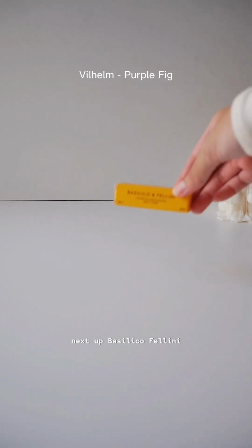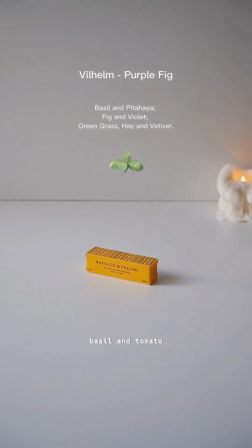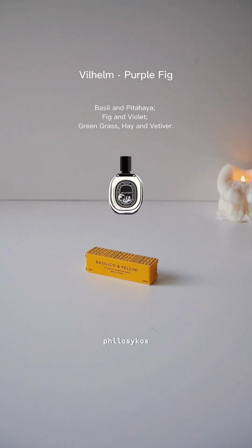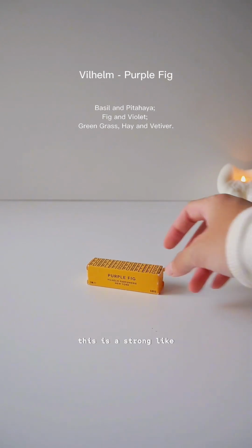Next up, Basilico Felini. It's a green fig that smells like basil and tomato. It's definitely not the fig perfume that you find in Philosykos. It's a bit sweet, powdery. This one is not for me. But as for Purple Fig, this is a like.